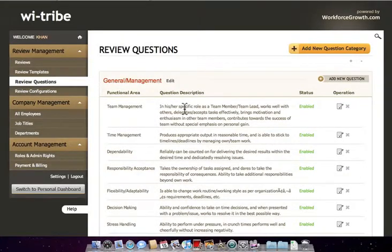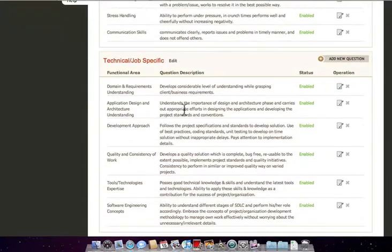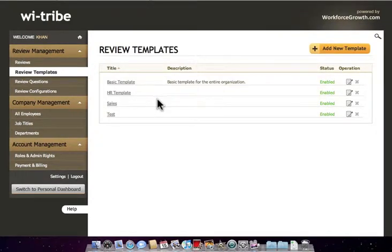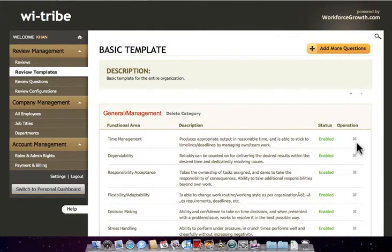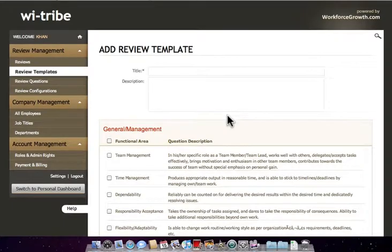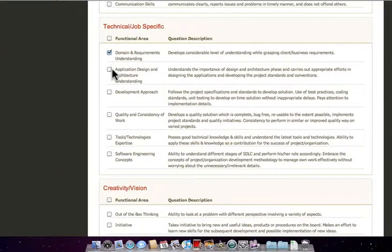First of all, reviews question give you the access to the pool of all the questions. Here you can edit them, delete them, or add new questions. After that, review templates give you a listing of all the review templates you have. You can edit an existing review template by just deleting existing reviews or adding the questions to it, or you can add a new template just by clicking add new template and selecting the questions as you go along.